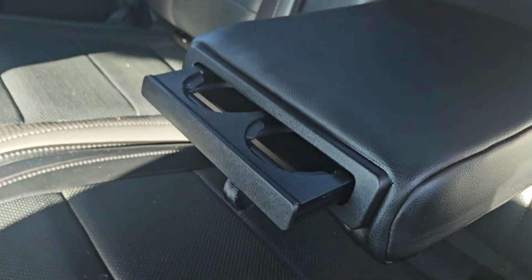We do have inflatable seat belts in the back, and if you need more, you can always lift up the seats for some extra storage. And of course, you can pull this down for some arm space and 2 cup holders.